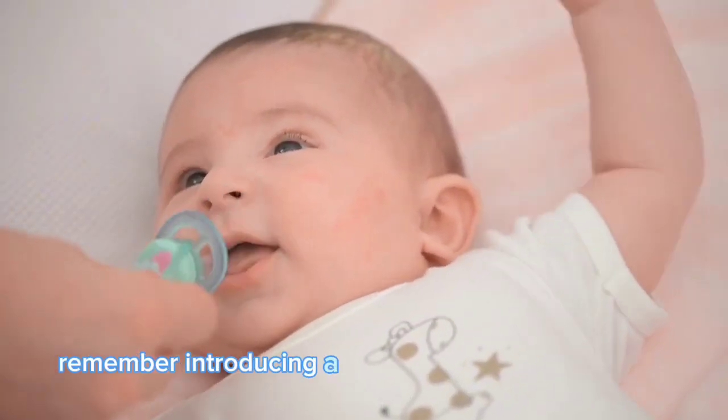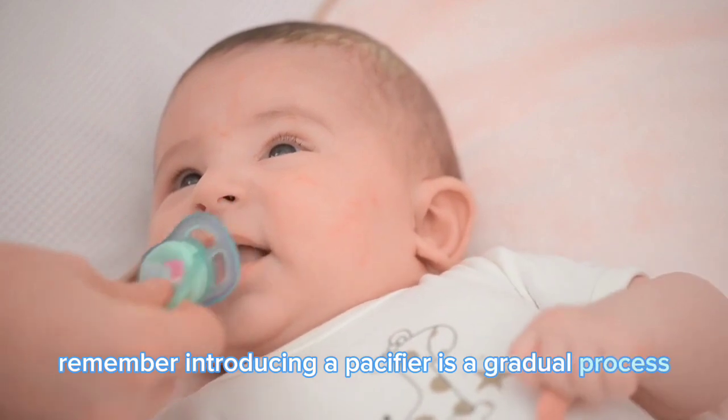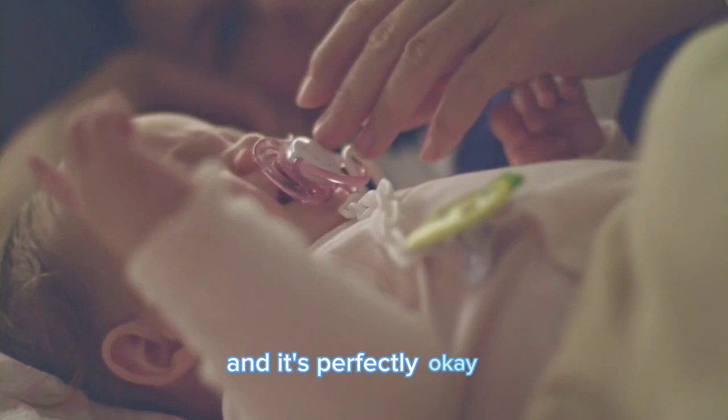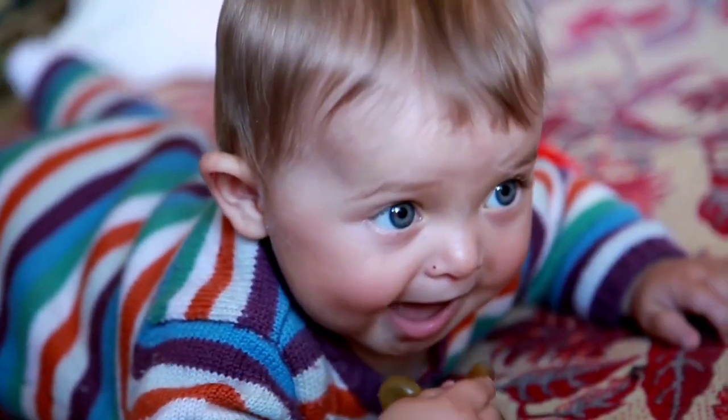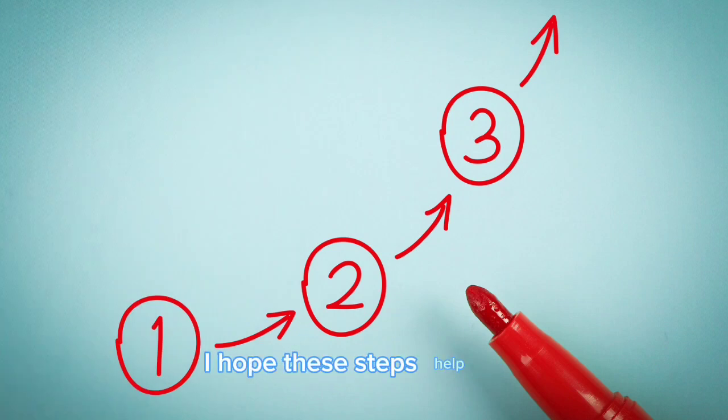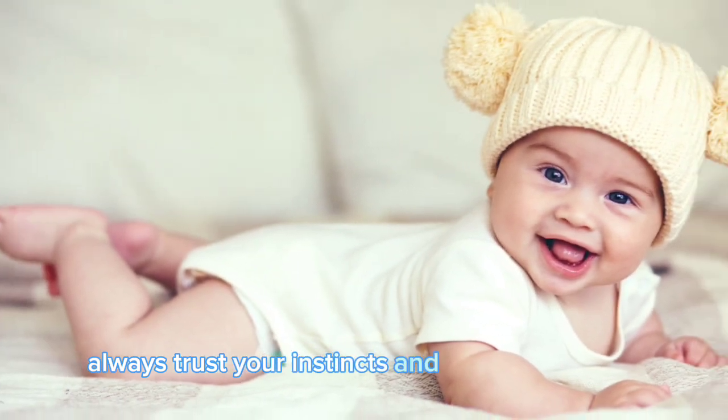Remember, introducing a pacifier is a gradual process. Some babies take to it quickly, while others might need more time. And it's perfectly okay if your baby doesn't take to it at all. Keep their comfort and preferences in mind throughout this journey. I hope these steps help you as you introduce a pacifier to your baby. Always trust your instincts and your baby's cues.